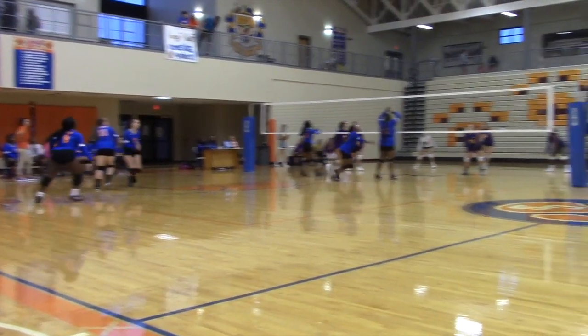I think they did good, but there were a lot of times where people weren't confident, maybe in their serves, or they weren't confident that they were going to get the ball, so they kind of were depending on somebody else to get it.